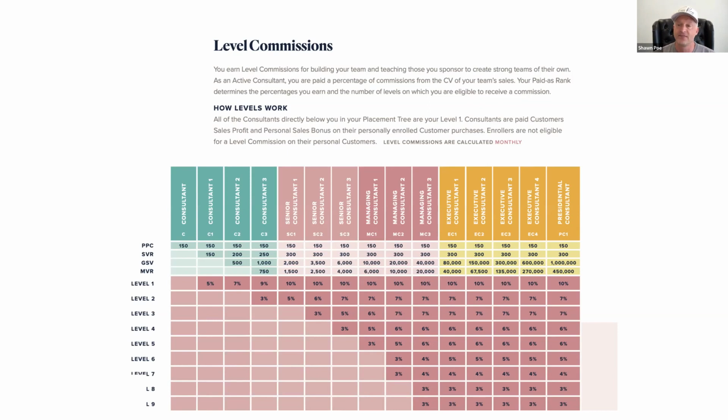So you can see here, this is a tiered approach that it not only unlocks more levels as you rank advance, but it also increases the amount that you're getting paid, or can increase the amount that you're getting paid. So let's look at this. At Consultant 1, C1, which is 150 in volume, between 150 and 500, you're going to earn 1 level in depth for level commissions at 5%. Now, if you make it from 150 to 500, right, it goes from 5% to 7%. So you immediately got a bonus on the volume that's sitting there on your first level.